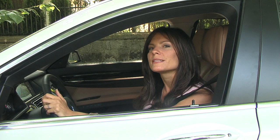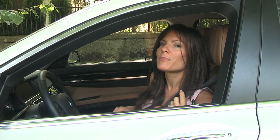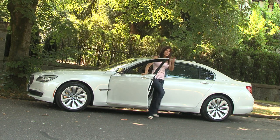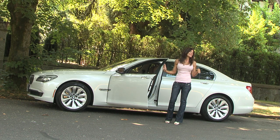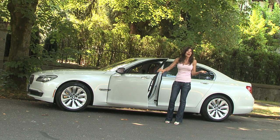This huge car is a bit confusing. On one hand, BMW is really pushing performance, but on the other hand, it isn't about performance at all. It's just about relaxing and enjoying the drive. I think the hybrid might have been better served on the sportier 5 Series. Who's kidding who? Personally, I would love to be driven around in a stunning car like this, hybrid or not.